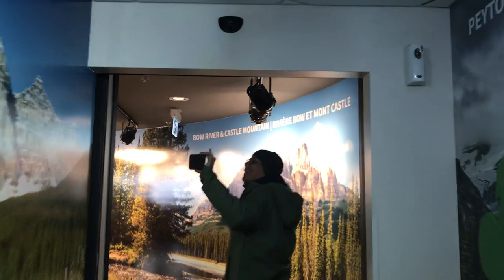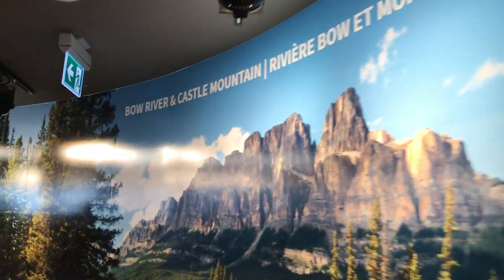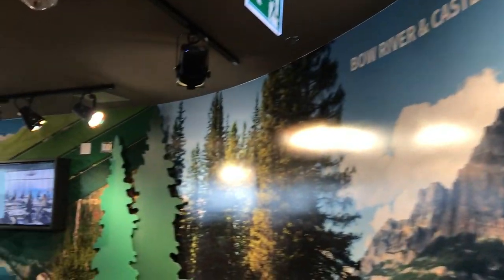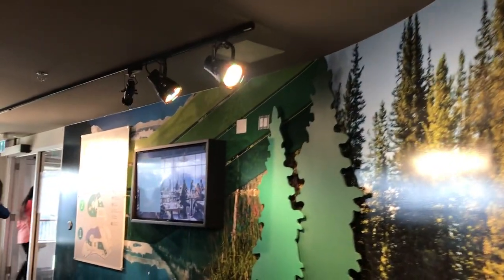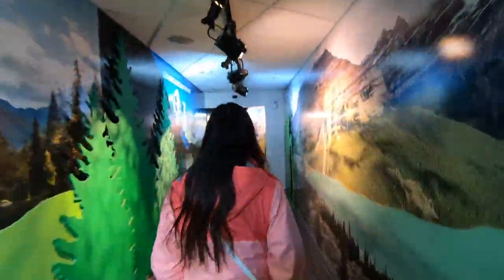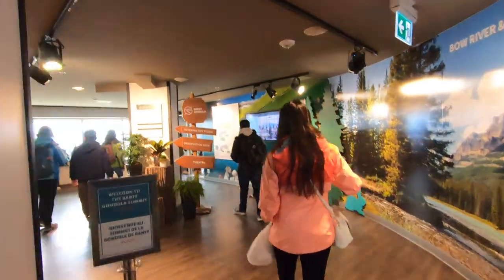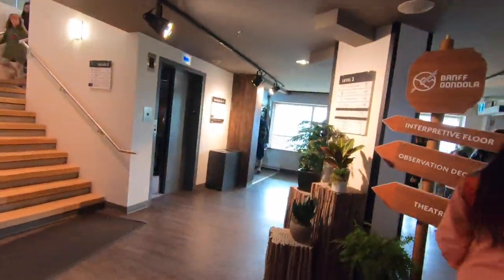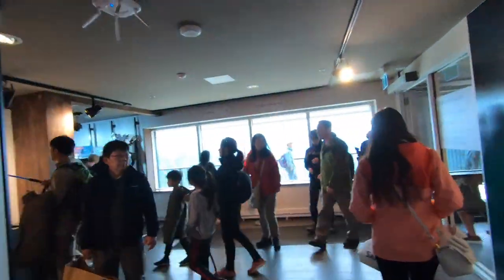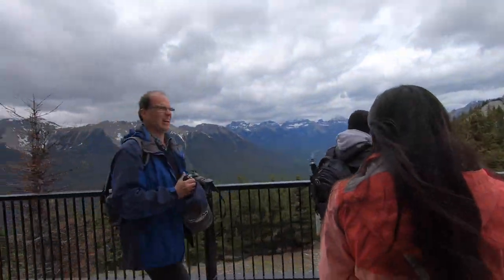Now we are walking through the corridor and so happy to see this beautiful place. There are nice paintings, artworks, signage, washroom facilities, and many more things here. You can spend hours here to know and see the history of this gondola. Lots of people are walking, taking photos, and having fun. So do we.